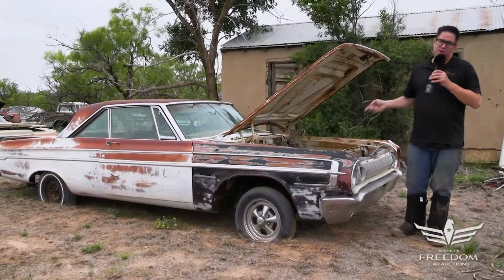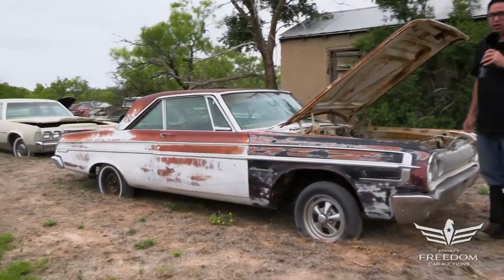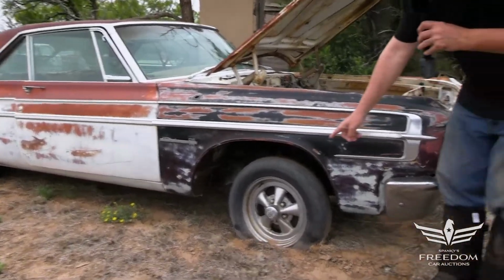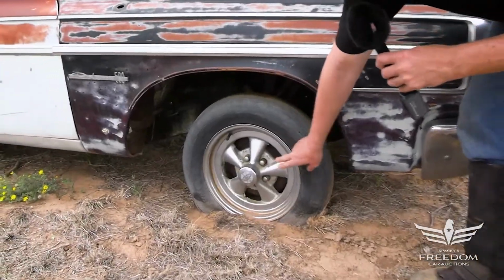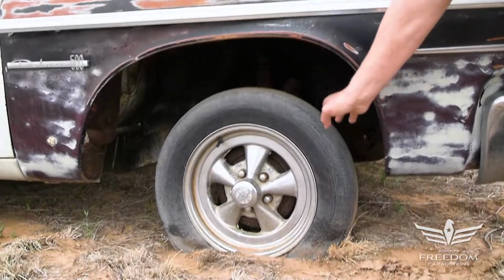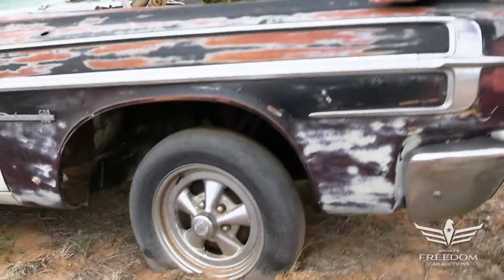This is number 111, a 1964 Dodge Polara 500. I like what we're seeing here, the skinny 15 by 5.5 Kreger SS wheels up front, skinny tires, kind of a nice super stock vibe going on.